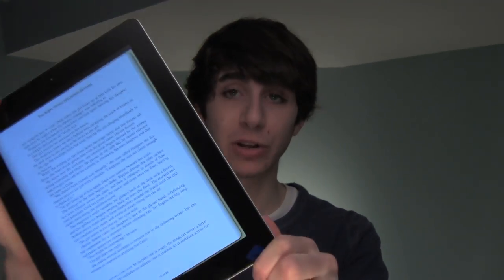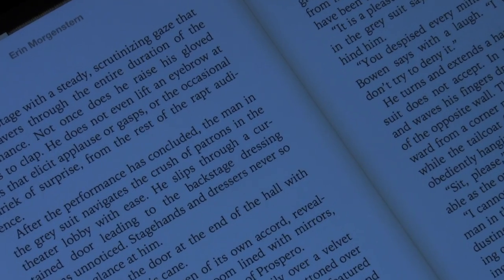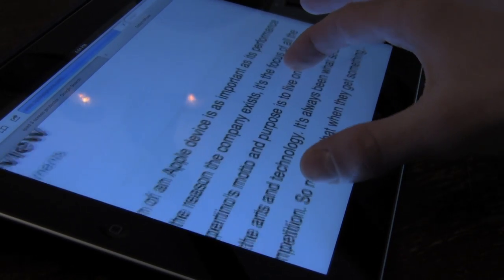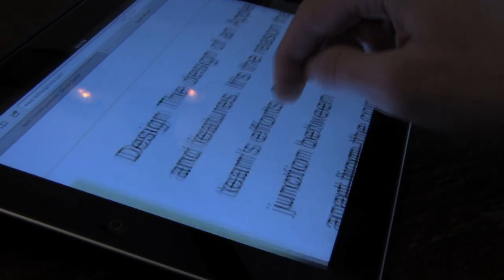Now text especially is super crisp and clean and smooth, and I read something that said it looks like you're reading a glowing piece of paper, and really that seems to be the case. I mean, you really can't distinguish any individual pixels reading an iBooks or reading a PDF or anything like that.